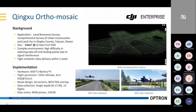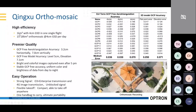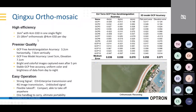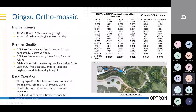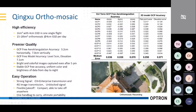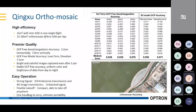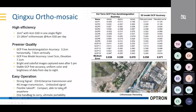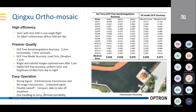9,838 photographs. So let's have a look at the rest here. The orthomosaic, they got in one single flight. So I guess that's a high flight. The accuracies here look really impressive. And then this was the one where I mentioned the strong signal, with OcuSync 3 and the enterprise transmission with the 4G dongle additions, they had unblocked, uninterrupted signal.